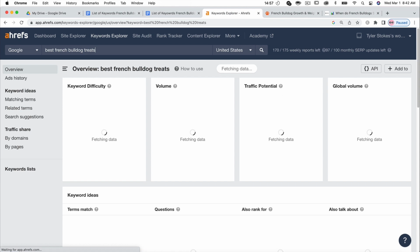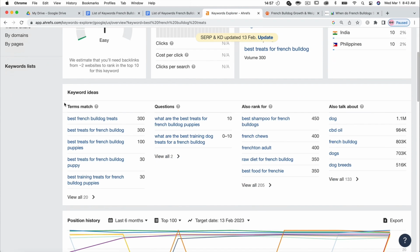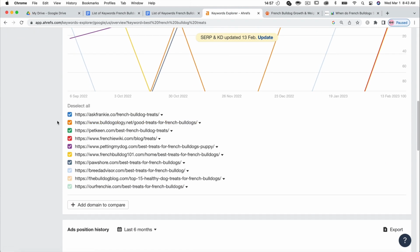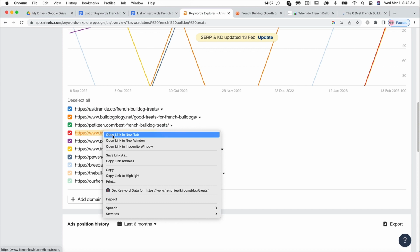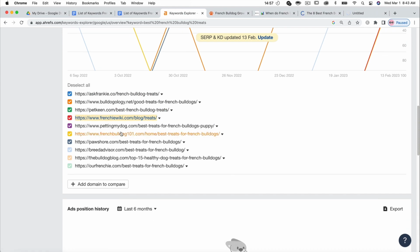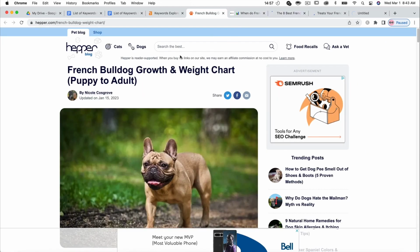So we'll just type in the keyword best French Bulldog treats, because we know that there's going to be websites that are doing affiliate marketing that are ranking for this term, and those are the ones that we potentially would want to analyze. So right here we've got Ask Frankie. So why don't we pull up some of these, and I actually recognize some of these. French Bulldog 101.